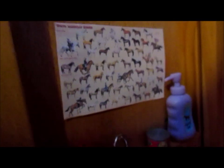So this is the General's stall, and since he's currently out, it's open, and back there is his feed bin. Over here we've just got some little things. We got a Breyer up there, and then a chart of horse breeds, just a little pot of ointment, a stirrup, some dog food, some shampoo, a bridle, halter, bookcase.